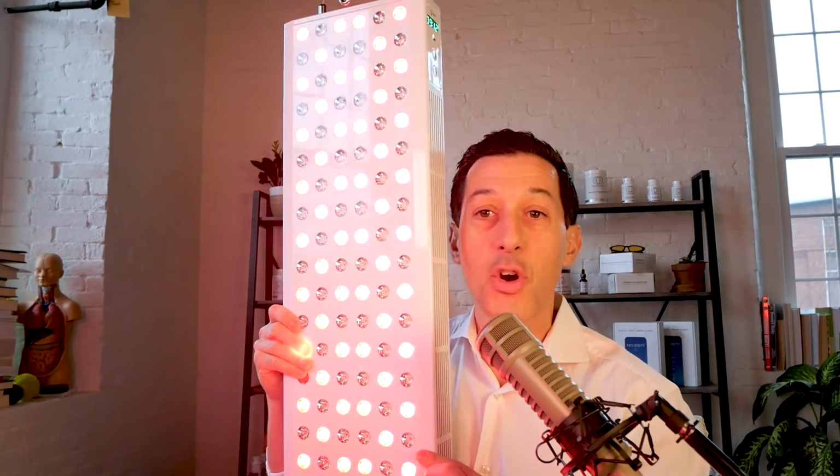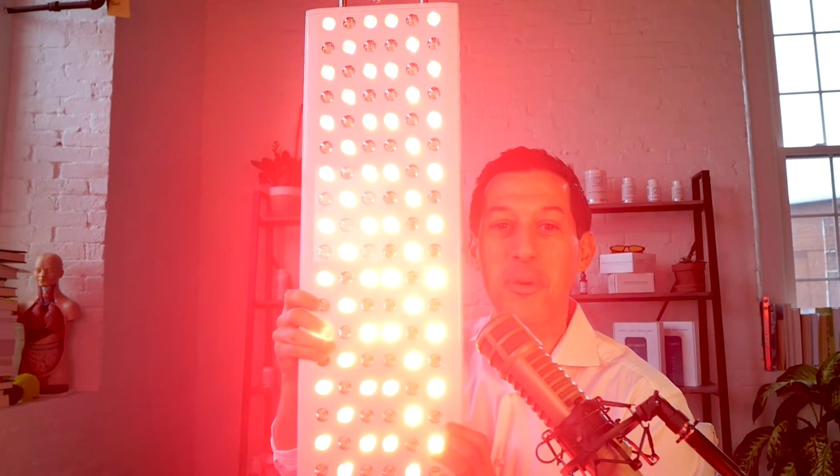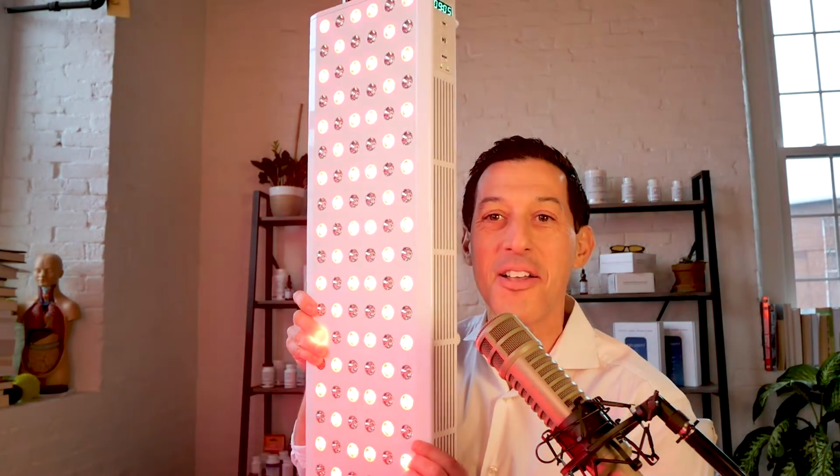So I'm going to pause this for a moment. You can see the beautiful glow from this. It's actually a pretty amazing shot right now. I can see it in my camera. And I'll kind of flash this over here.